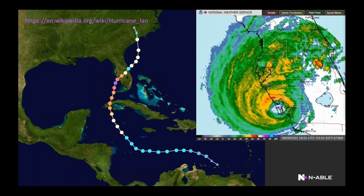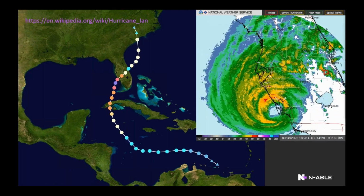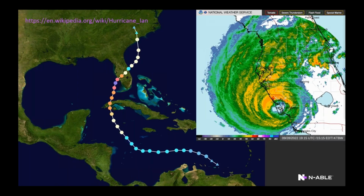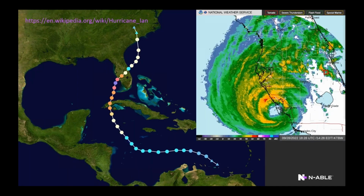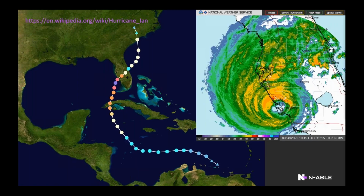September 28th, 2022. They were getting ready for Hurricane Ian to plow through Florida.